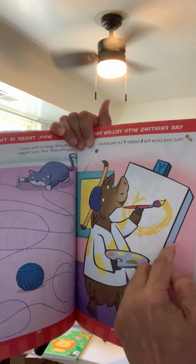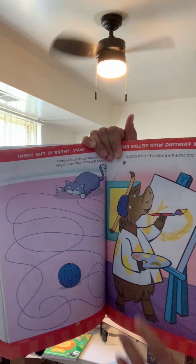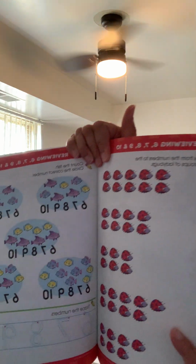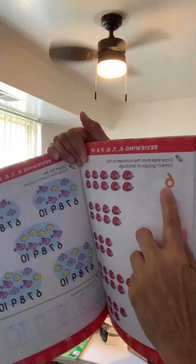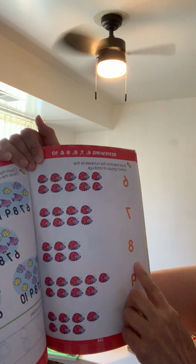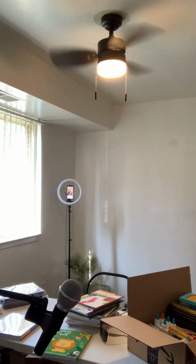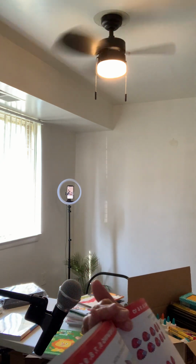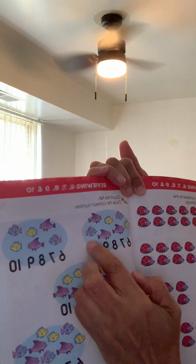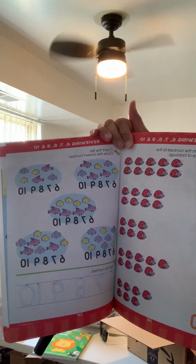Also, you can get your kids one of these, I forgot what you call it, and they can do their little painting and their little drawing. And there are little activities in the back. So the number 6, I guess they want you to circle 6 of them. Then you have the number 7, you circle 7. 8, 9, 10, you circle the ones for each number they're asking for. And over here, you would count how many fish and then circle the number. See right here, that would be 2, 3, 4, 5, 6, 8. So when you count them, you would circle 8. So there are different activities in the book.